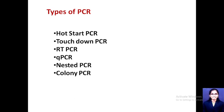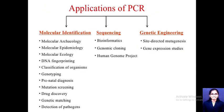Now there are different types of PCR, such as hot start PCR, touchdown PCR, and RT-PCR, which was used for the detection of COVID patients. There are different applications of PCR. You can use PCR for the amplification of DNA if we get the sample in very small quantity. At each and every step we have to proceed after amplification of the DNA. In archaeology, suppose you have a skeleton and you have extracted the DNA from it, but if it is in very small quantity, then we have to amplify it with the help of PCR before proceeding to study.